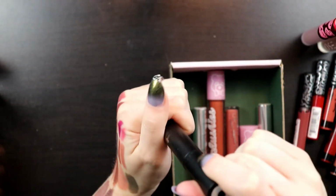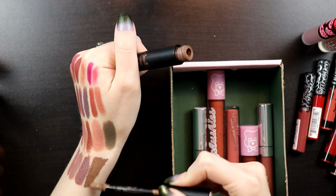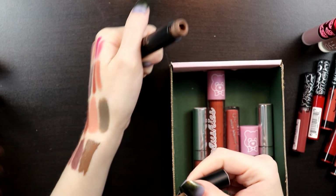And I have this one from Melt. It is in the shade Fawn. I do like this color also. Oh, that's a lot of product. That's going to be fun taking these off.